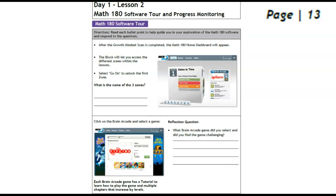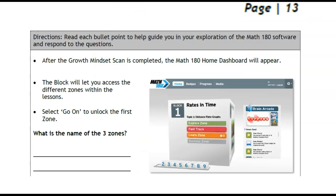All right, let's continue to page 13. So on page 13, it looks something like this. We're going to answer the first question, which is, what is the name of the 3 zones? So hint, hint, it's in your packet. It's also on the screen. What are the 3 zones for each block? Hint, there's one in green, red, and orange. Full sentences, though.